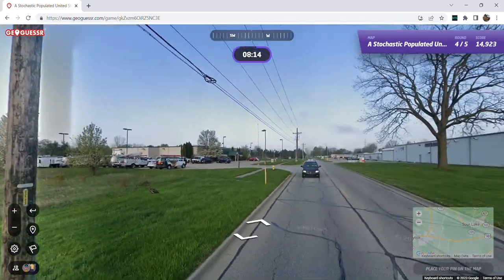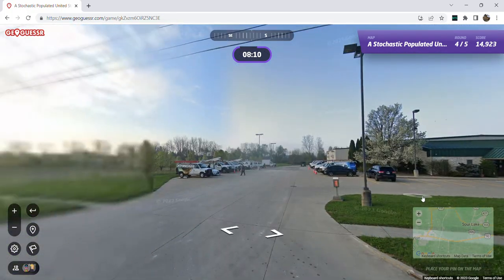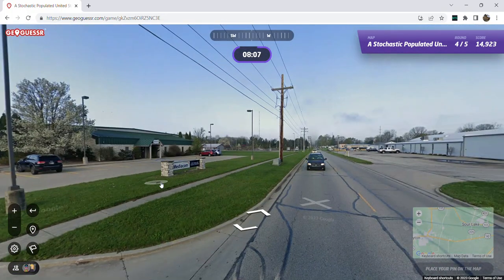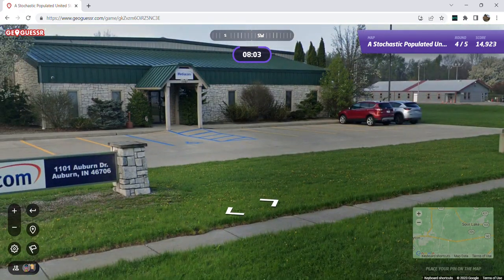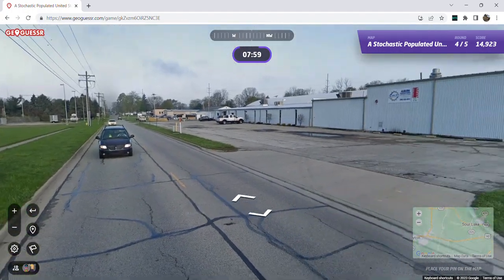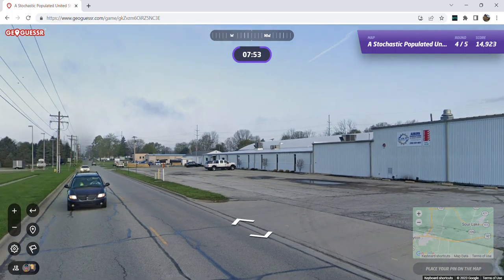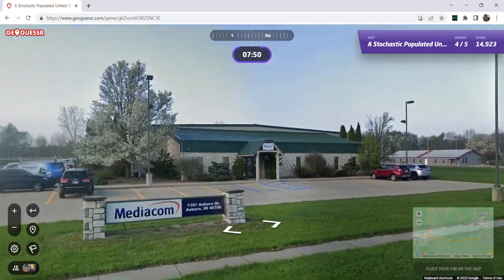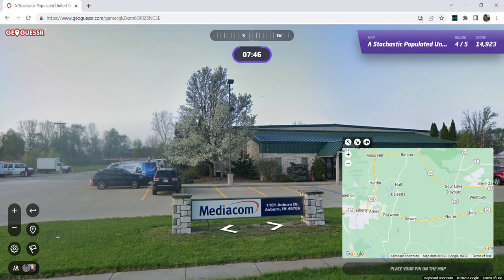Not recognizable. I think we're going to get a really big clue down this road, though. I really do. Auburn Drive, Indiana. Yep, Auburn, Indiana. So really helpful for them to have that address right there. 260. Yep. So everything's falling into place. Auburn, Indiana is actually in northeast Indiana.